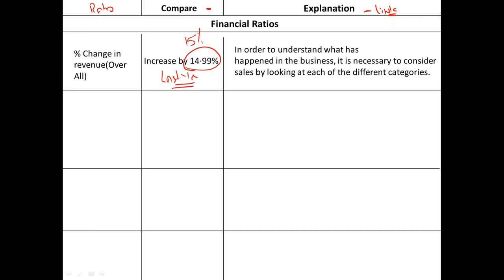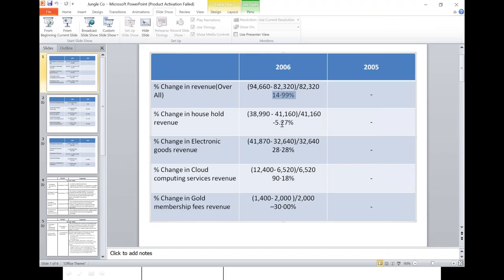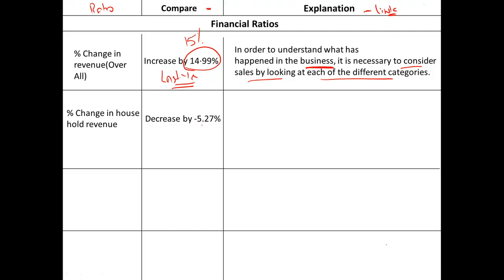Now we have to come towards the reason. So what is the reason? In order to understand what has happened in the business, it is necessary to consider sales by looking at each of the following different categories. So now this is the overall change in the revenue, and we are moving towards the breakup to see why the overall sales have increased by 15%. So for that, I'll first start with the household. Percentage change in household revenue. So what happened? The household revenue decreased. So let's quickly verify. Yes, it decreased by 5.27%. So household revenue decreased by 5.27%.